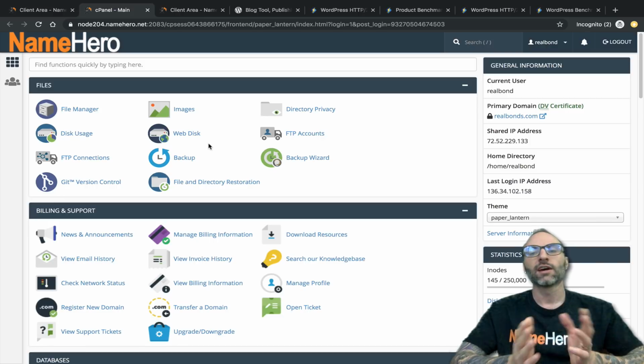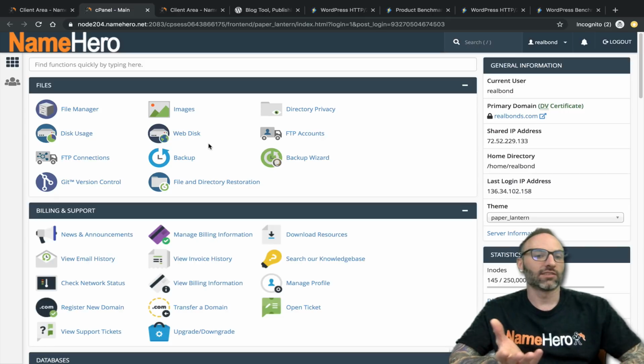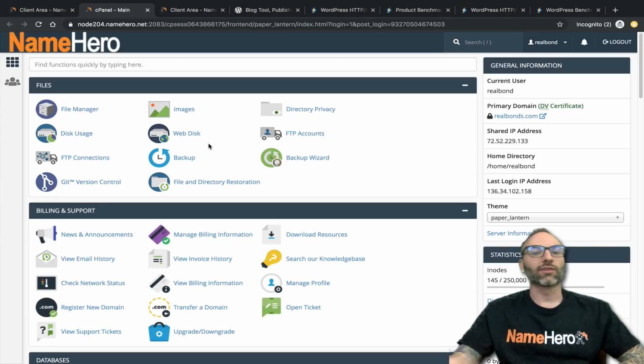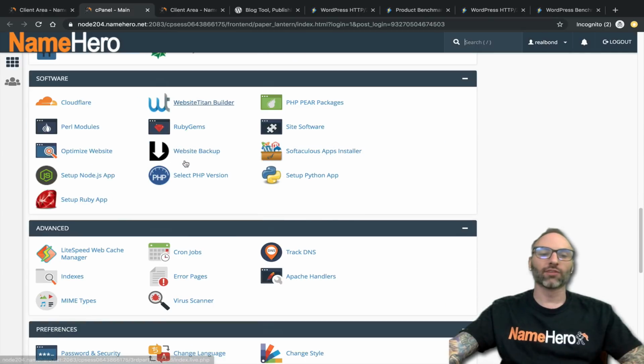As we head to 2020, there's really not a need anymore to have software or programs on your computer to edit your website. I mean, to FTP or whatnot, that's still doable, but you're not going to really have to do that here at NameHero. Well, I want to scroll down here and I want to install WordPress.